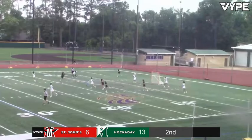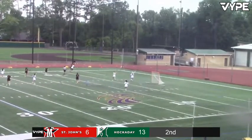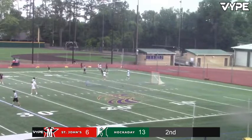Possibly a little bit of frustration there, Mike. She probably should have taken a couple more steps there. I would say so, too. I think the Hockaday goalie's a little too quick for a shot when you're out closer to the 8. Maybe get closer in to try to plant it in the net.